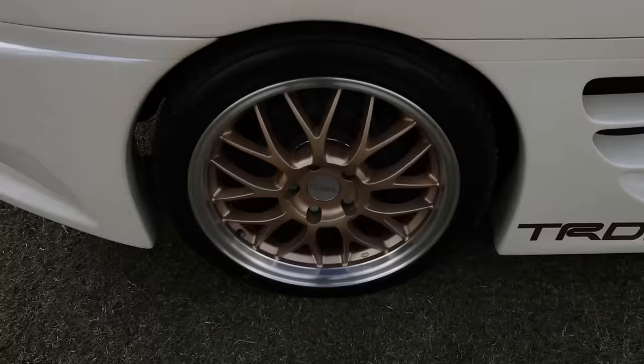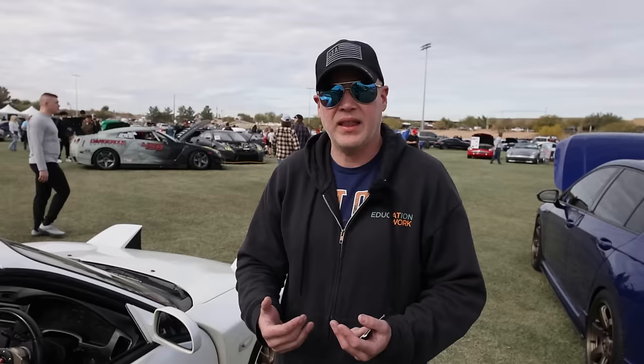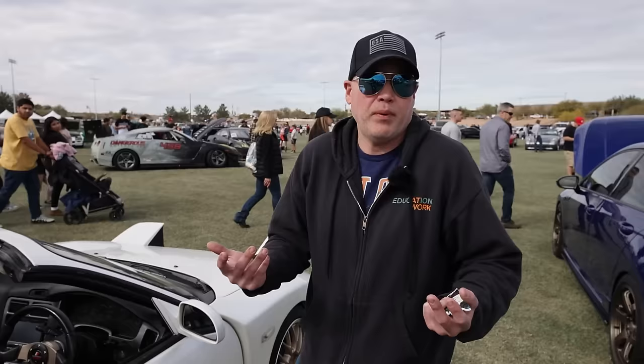These are not the optional TRD 2000 GT wheels, but it makes me wonder if they intended on making more than 35. I think so, but the original cost, when you look at it in today's dollars, was well over $20,000 through the conversion. If you think about it, it was like a $20,000 car then. It was really expensive to do this, right? So at the time it was $20,000. With inflation, it's probably way more. Probably more, yeah.